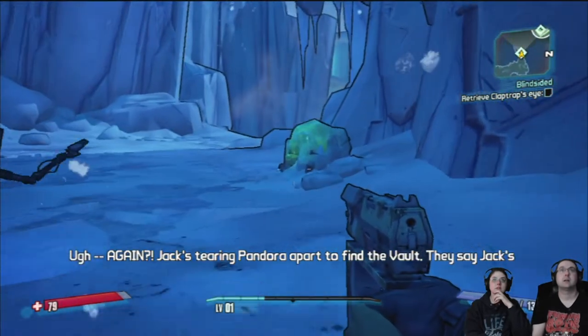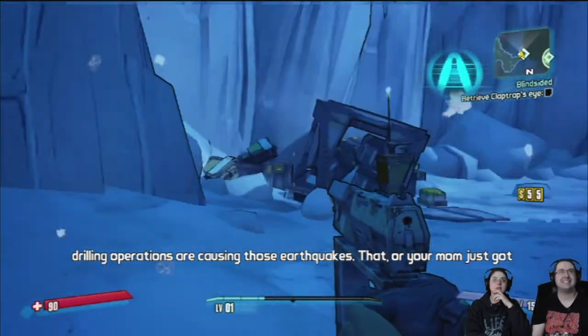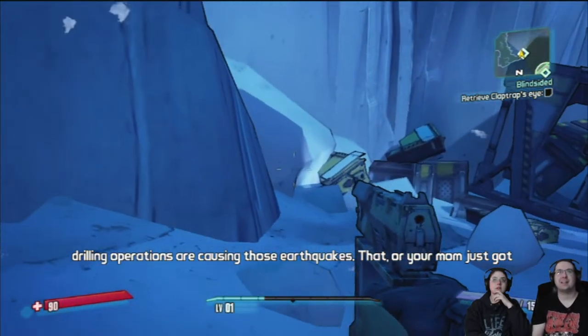Again? Jack's tearing Pandora apart to find the vault. They say Jack's drilling operations are causing those earthquakes. He's got to poop so bad.